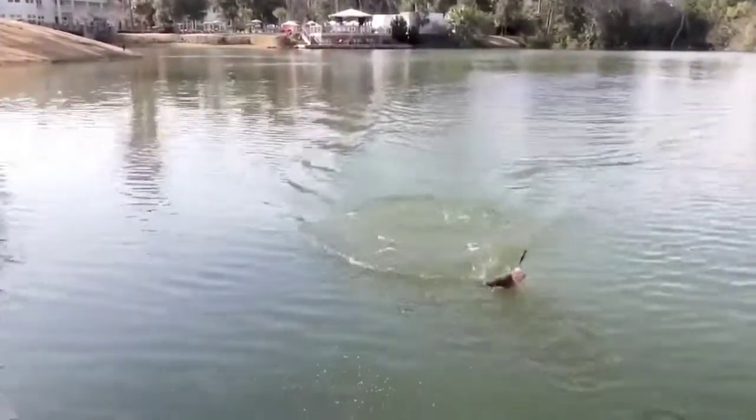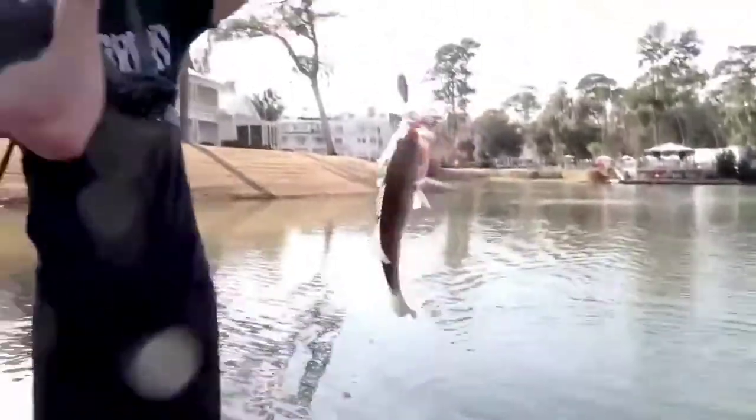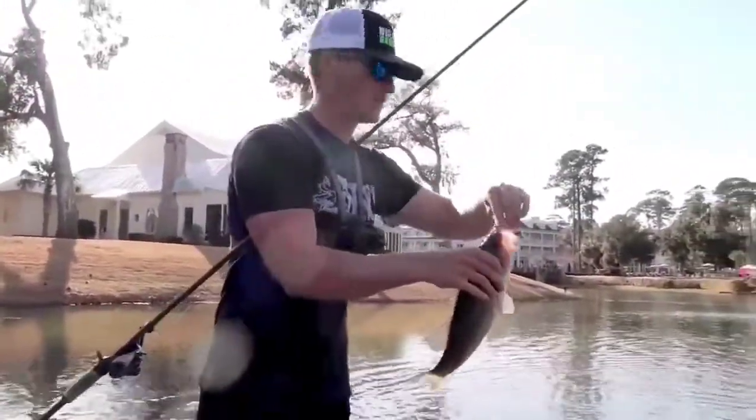Bunch of bait popping at the mouth of this pocket and throwing that chatter donk for a while. And I knew exactly what to throw. Pick up that lipless. Sure enough, first cast, this fish hammers it.